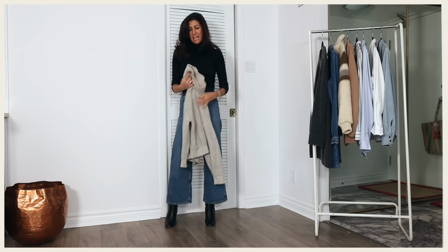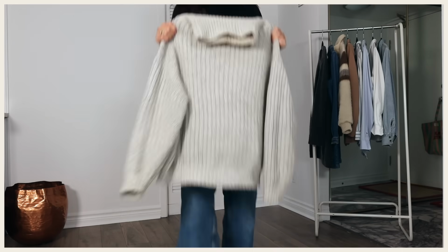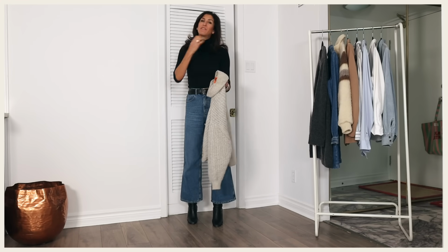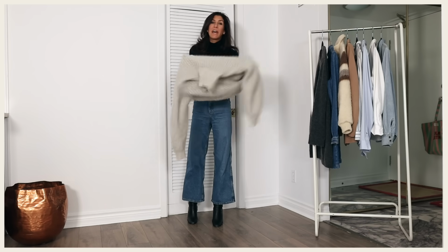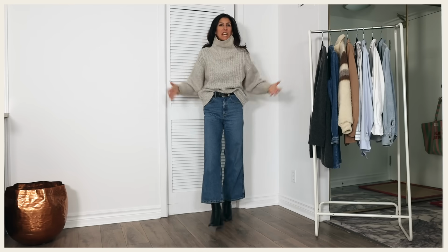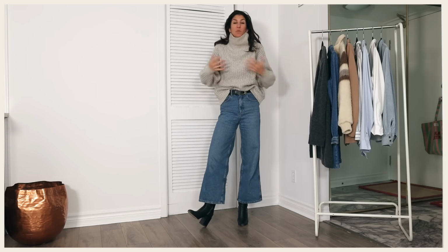I find that the heavier weight knits, something like this with a really prominent gauge and a heavier weighted fabric, typically stand better on their own. So they're, I would say, less versatile for layering, but in terms of making a visual impact, they're pretty solid. This is a very low effort but high visual impact piece because it's got the heftier silhouette. It clearly has more visual weight and heft simply because of the weight of the knit itself.